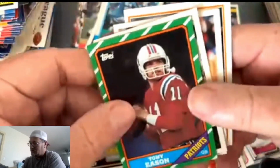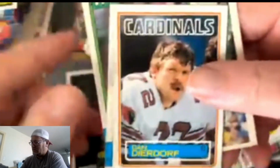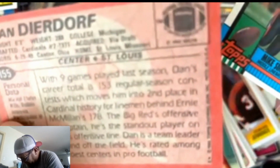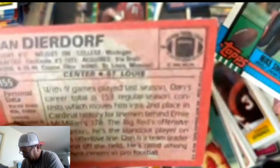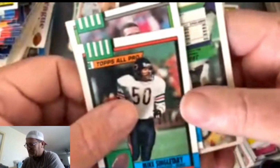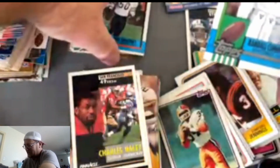Charles Haley. That's a 1986, I believe. Yep, that's a 1986 Tony Eason. Put that one up there. Hey, Dan Dierdorf. See what year that is. And 83 Dierdorf. I think he was an announcer. There's another Mike Singletary. Yeah, I'll put Mike up there in that.